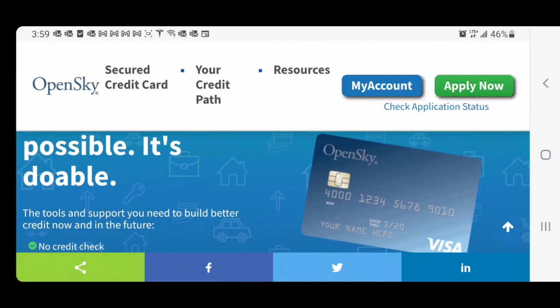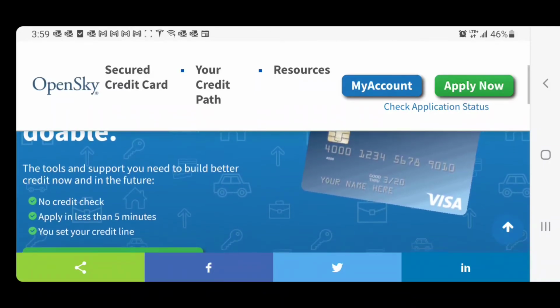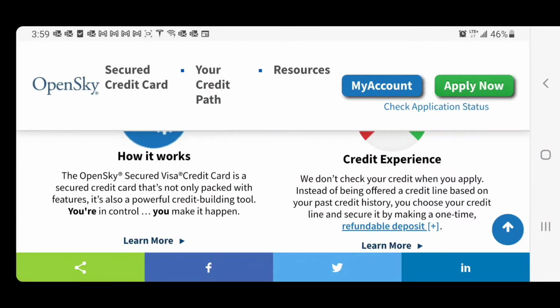Let me dive into this. No credit check, people. Look at that. Apply in less than 5 minutes. You guys can do it right now. I left the links below. You set your credit line. So that's awesome. How it works, look at right there, credit experience.